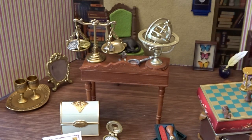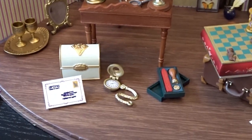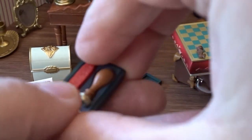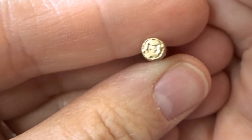However, the little magnifying glass works really great. And then you can see up close all of the fun items. I was really impressed with this item here. This is so cute. I put all the little wax stamps in there. This here is not a letter. It's actually a little teeny tiny kitten, which I think is cute, or cat, I should say.